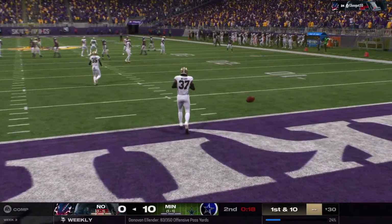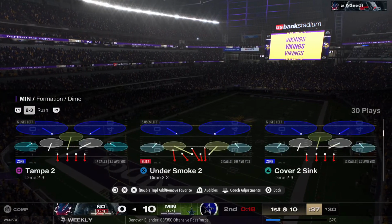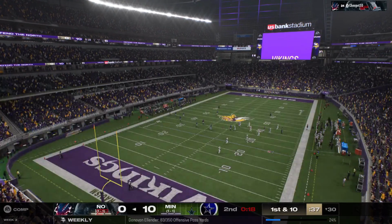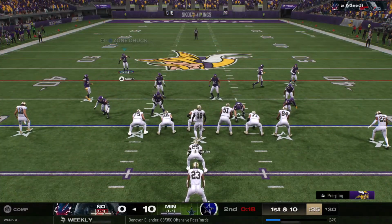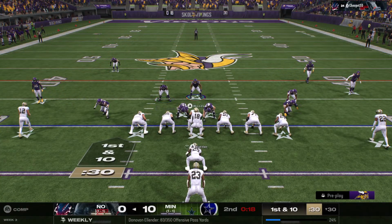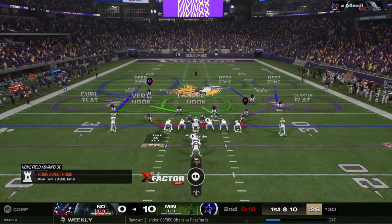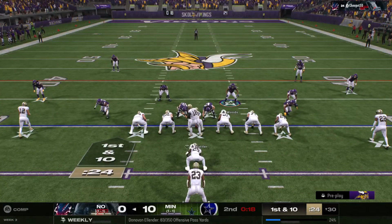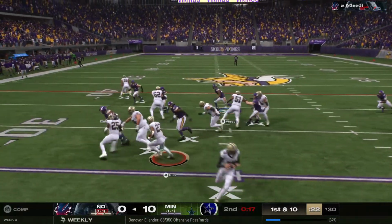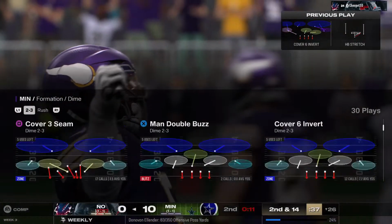And he opts not to bring this one out, so they're going to enjoy some good starting field position from the 30. They've got first down here, but just 18 seconds to work with. They'll turn to the ground game and just run this clock out. And he won't salvage that. It's a loss on the play.